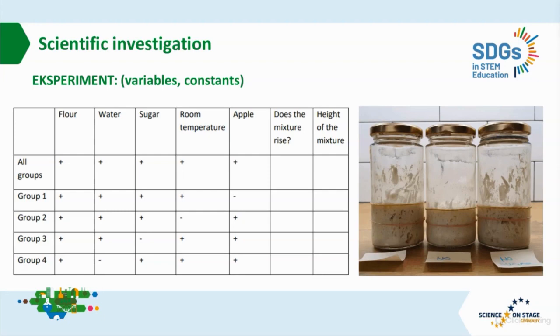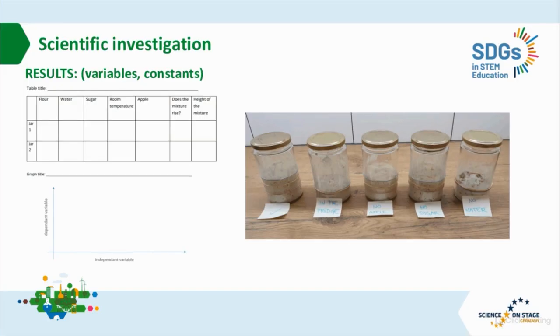Then they make the investigation, and they also write the results. They write the results in a table, or they make a graph. And so that it is easy to measure the height of the mixture, we use rubber bands. It is also very important that we use different colors. So the first day maybe yellow, here the first day was the red, then the second the yellow, the third day the green one. So it is easier to measure the height.